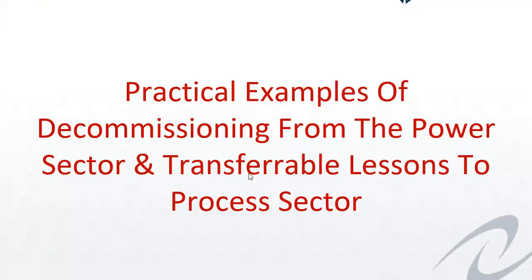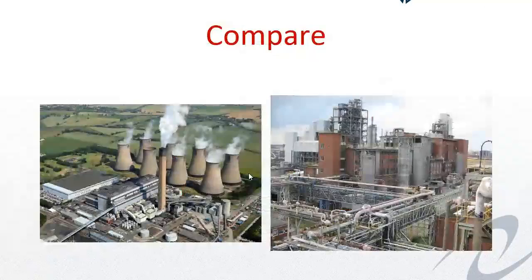So, practical examples, decommissioning, power sector, transferable lessons to process sector. I was asked to discuss and compare the typical decommissioning activities of a power station, a power generation plant, and a typical process chemical plant. What can be learned, what can be shared, what can be improved upon, using the experience that we at RVA have in carrying out the projects that we carry out in both sectors.